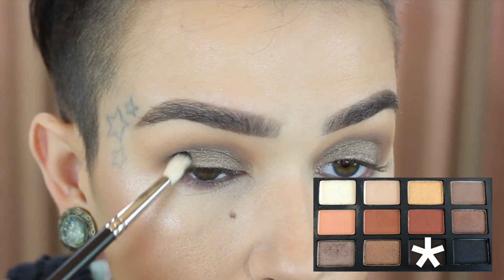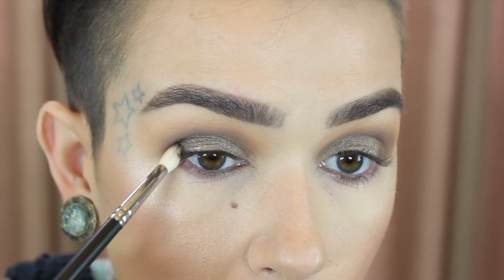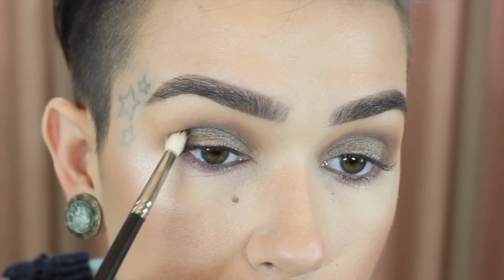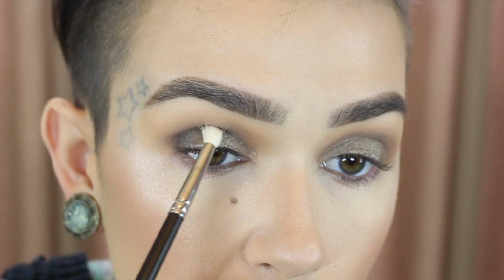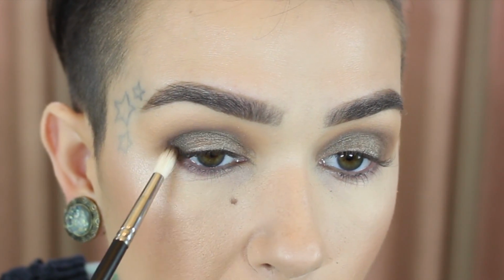MAC 221, and I'm using a little bit of that deep dark brown in the bottom row. I'm just going to tap this on the outside corner here and slightly bring it into the crease just on this outer V, not all the way through. I just want to give a little bit of dimension.